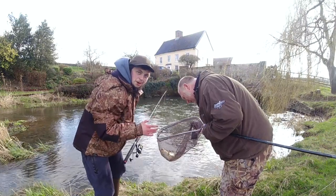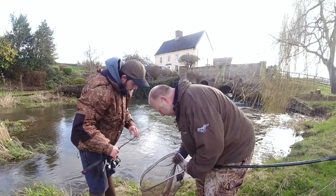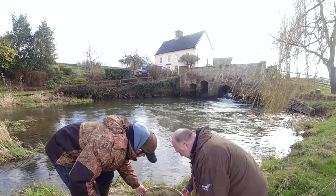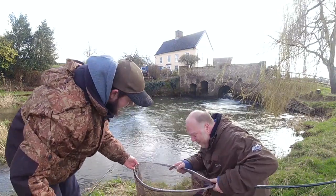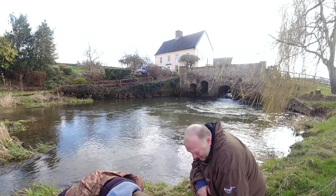A massive perch. That might be bigger than the 2.7 I've got on my scales. Keep that away from the water. Oh, don't worry. Oh my perch. God! Look at the fat.